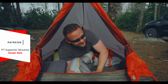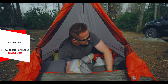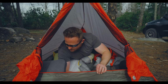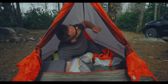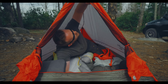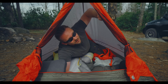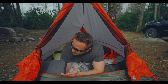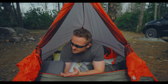All right. Folks, this is one super small tent. The seams on the side are taped. It looks like the seams around the bottom are taped. The seam up here at the top is taped. But the seam at the door isn't taped. Why would they not tape that? That's crazy. I mean, they're just asking for failure. It makes no sense at all.